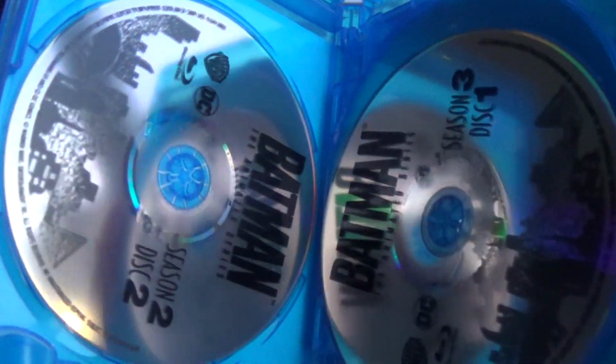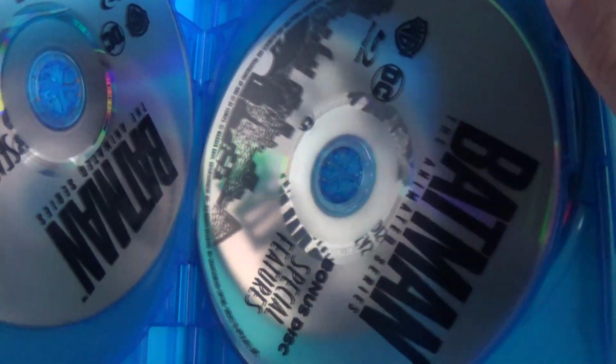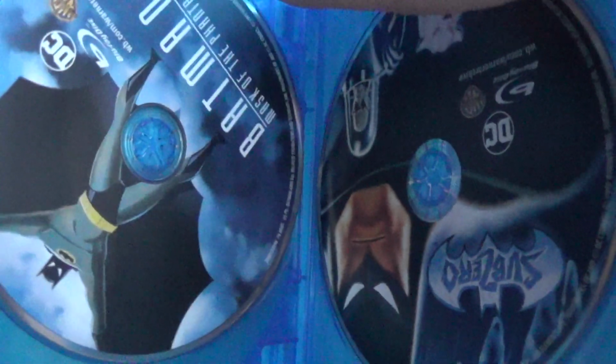And then here's the inside. There's Season 2 Disc 2, Season 3 Disc 1, Season 3 Disc 2 right there, and then there's the bonus disc with the bonus features. And funny enough, the movies actually had colored artwork on the regular discs.